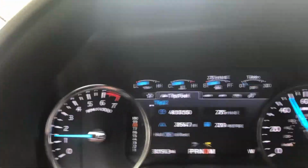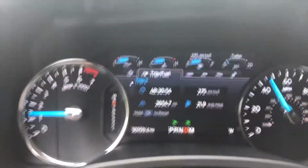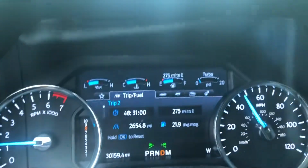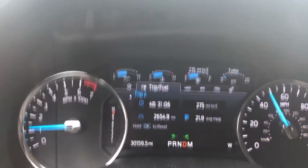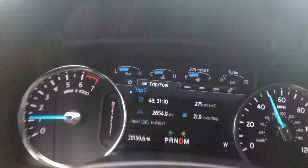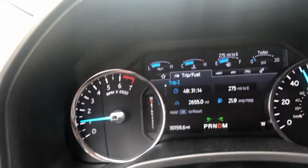Now let's talk about the gas mileage a little bit. Over 2,600 miles, this thing did 22 miles to the gallon. You can see it right there. I hand calculated a few gas tanks down there, and it was anywhere from 21.5 to 22.5. So average 22 miles to the gallon, that was it.